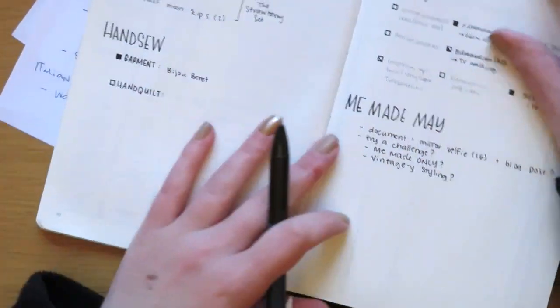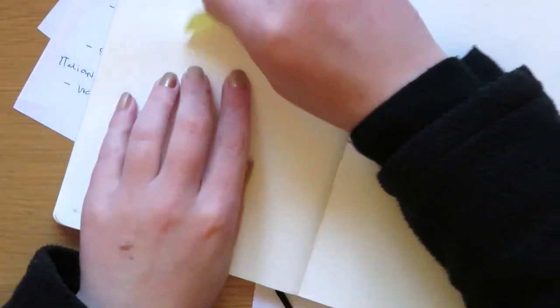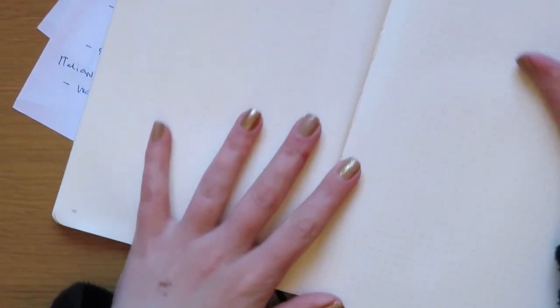Okay, so that means that I am not gonna have a textile goal for this year in my collection bullet journal. It's just gonna be on my goal page. So I'm actually gonna take off this sticky note, which means I'm just gonna have my reading goal in here. So we're gonna set that up when we do the time lapse.